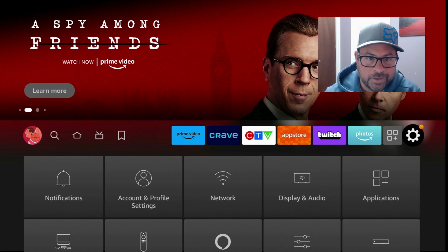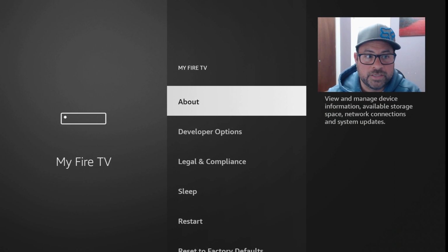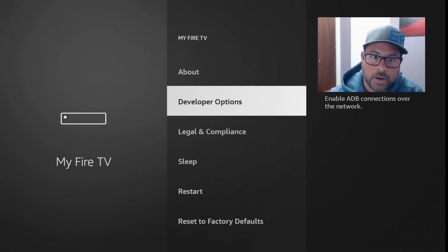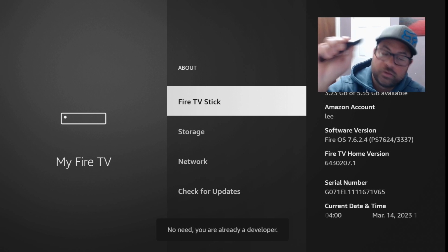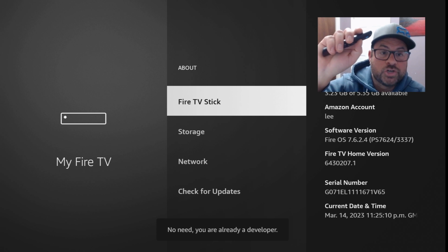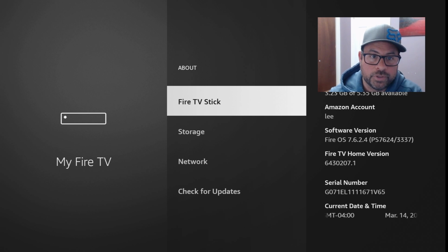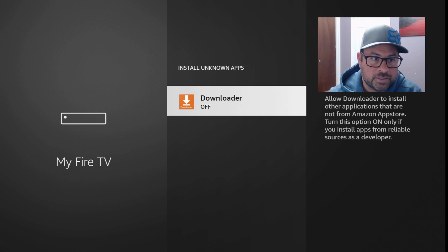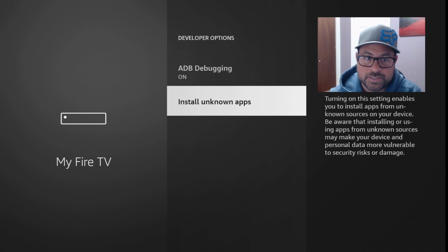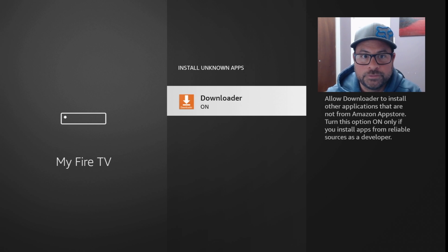Go to the little gear, cogwheel, settings button, and then go to My Fire TV. Under My Fire TV, it's going to be About, and then I have developer options. If you do not, just go back up to About, click on About, and on where it says Fire TV Stick, click your select button 7 times or 8, and mine already says no need. I'm already a developer. This will put you in developer mode under the Fire Stick. Click on developer mode, install unknown apps. So this allows us to turn on setting and enables you to install apps from unknown sources. Under downloader, click it on, and we're good to go.